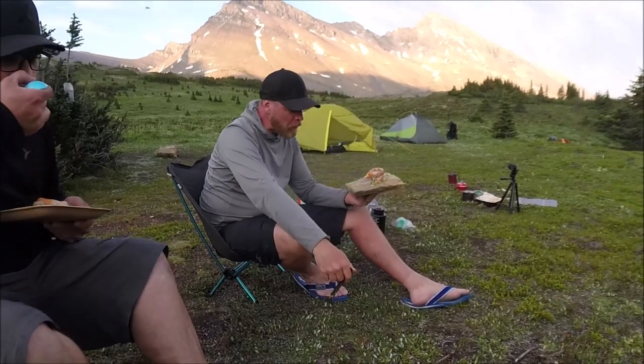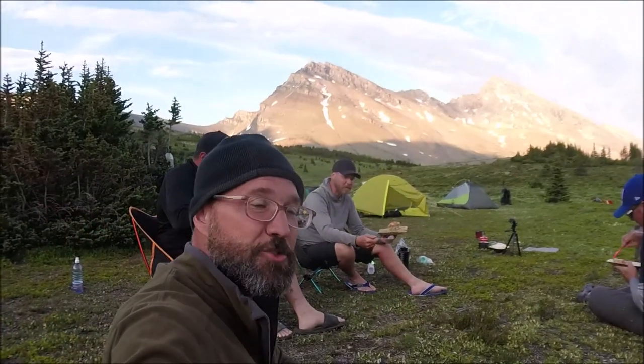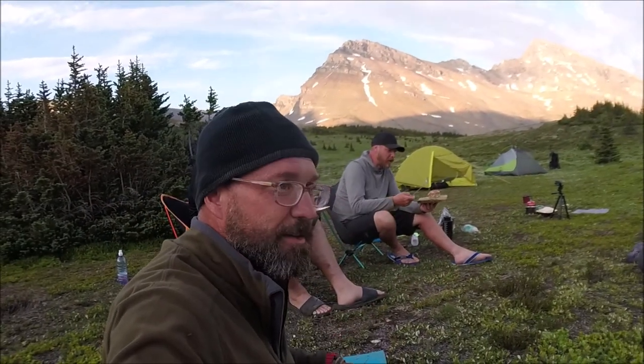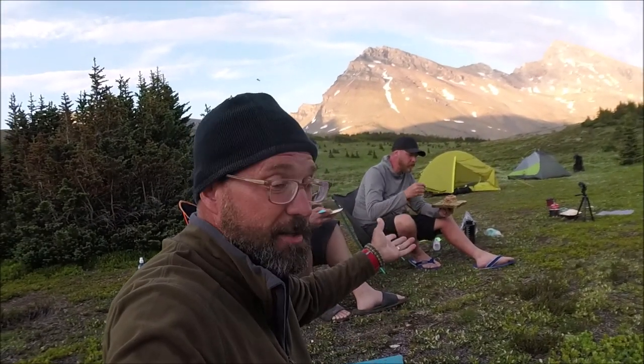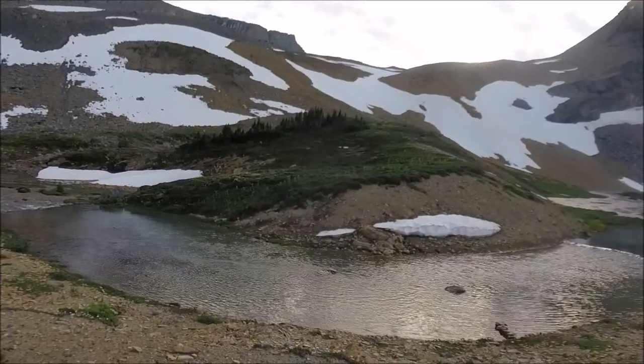Evan's eating on the most amazing plate ever. Marty made it for me. Yeah, I made it. Mother Nature made that plate. It's a $1 million plate, so obviously it's a $1 million dish. That's pretty.